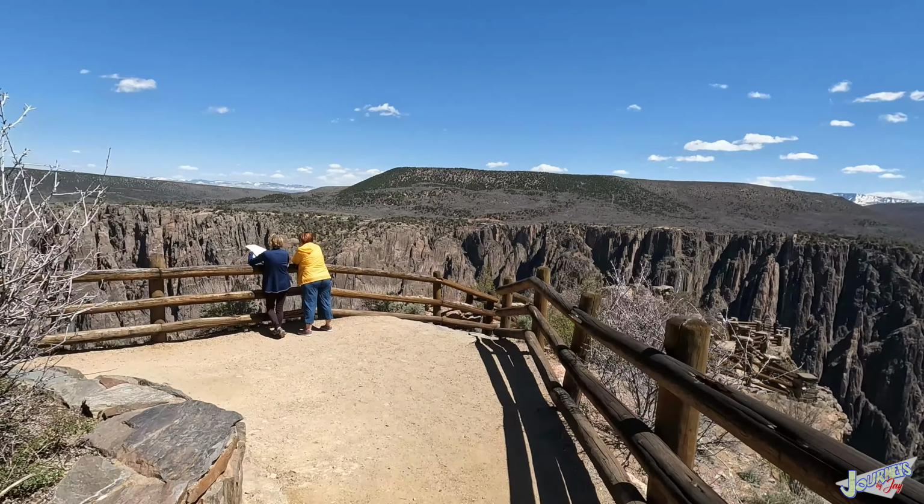See? These are comical. One more last point, because we skipped this one coming in. It came up so fast, but yeah, Tomichi Point. I think that's how it's pronounced, I don't know. But it's pretty beautiful too. What do you say? But this will definitely be the last stop of the day. I think we've had enough sun, enough of the excesses.